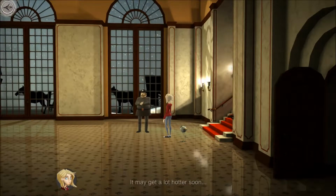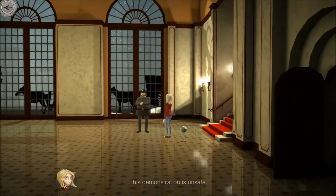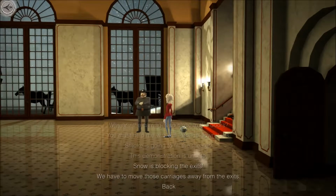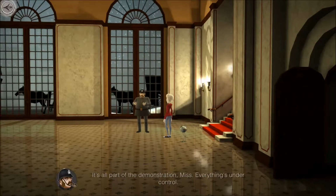It may get a lot hotter soon. The demonstration is unsafe. Electricity is flying everywhere. Don't you worry. I'm sure your little bird friend will protect you. Smoke is going to fill the theater. It's all part of the demonstration, miss. Everything's under control.